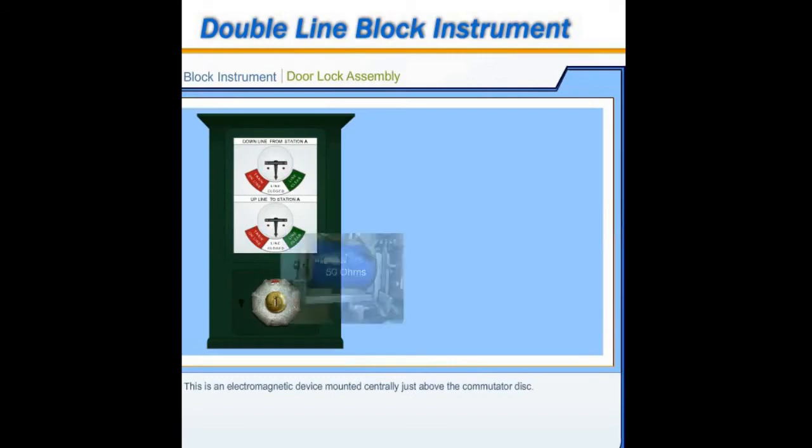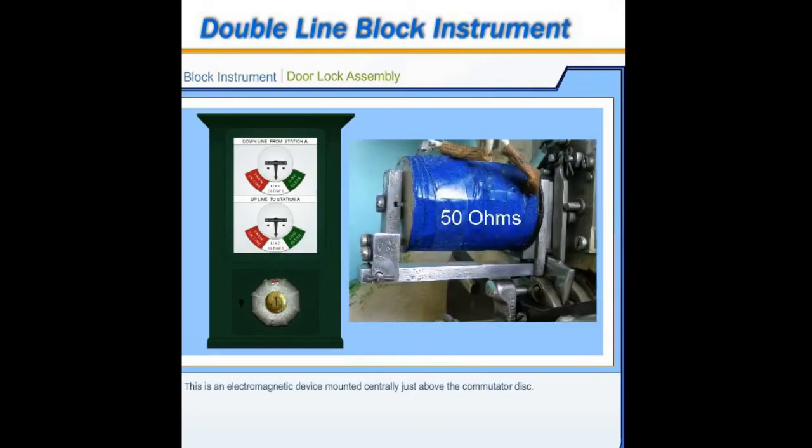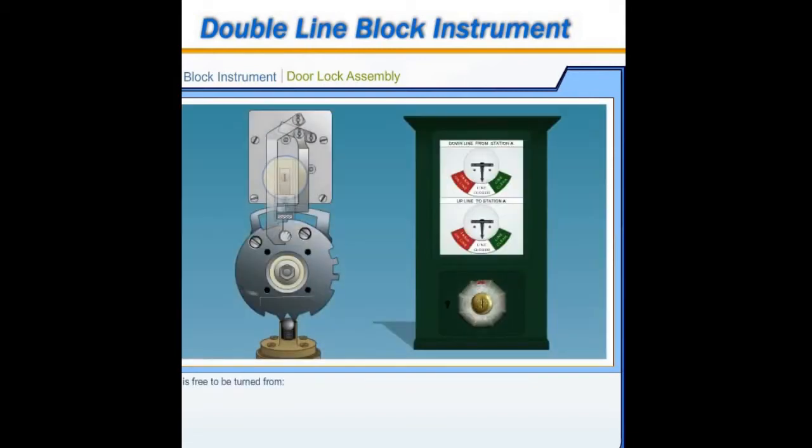Door lock assembly. This is an electromagnetic device mounted centrally just above the commutator disc. It is free to be turned from line closed to train on line.